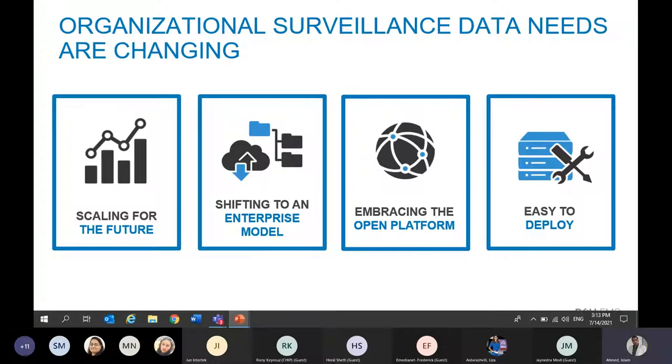So for scaling for the future, when you purchase a product or an organization needs to work on a new project, they have to ask how easy it is for them to manage the growing volume of the surveillance solution. Are they going to accommodate these videos on premises or on cloud? You have to ask all these questions when you have a new project for yourself or for your customer.